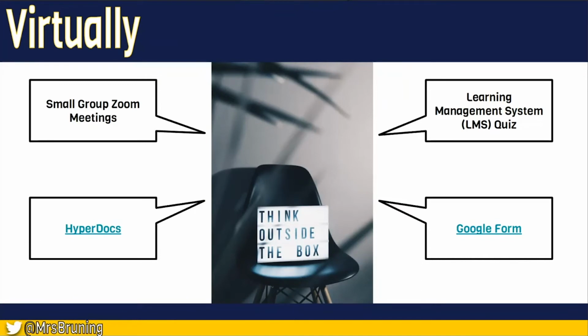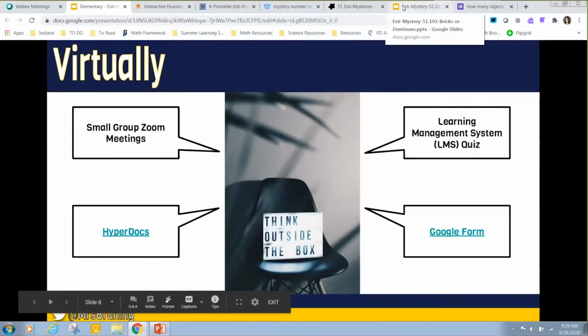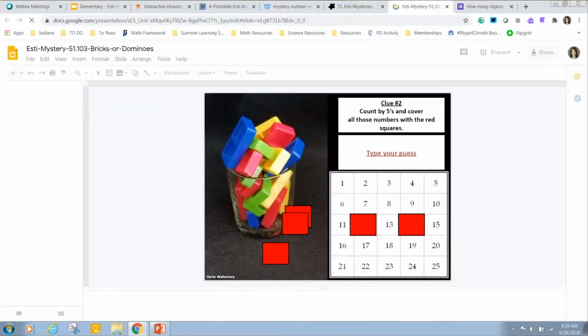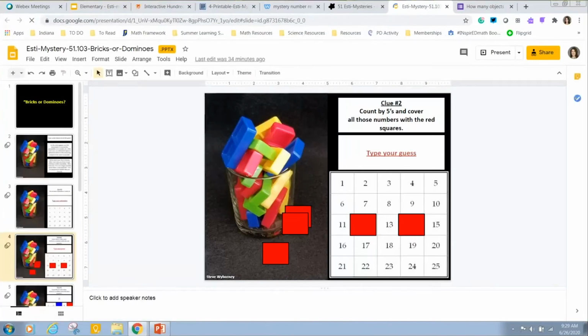HyperDocs are becoming more popular. Teachers can create a digital document, such as a Google Doc, that incorporates hyperlinks to all the resources students need to complete the task. In this example, students can type in their responses and utilize the virtual manipulatives and number chart to help synthesize the information and inform their choices. You can leave the answer for students to reveal themselves or remove it completely. After they turn in their HyperDoc, you could send them the reveal.